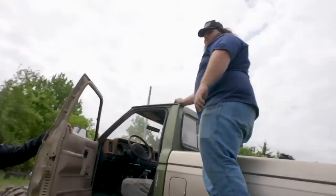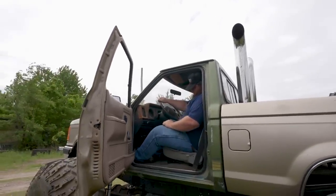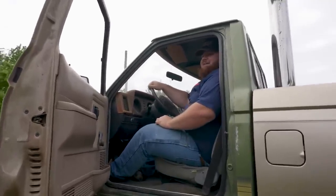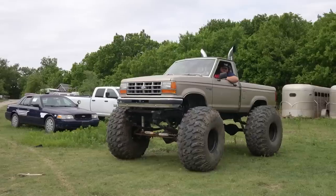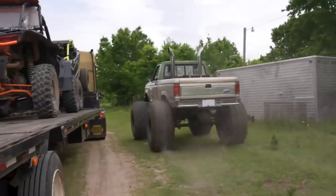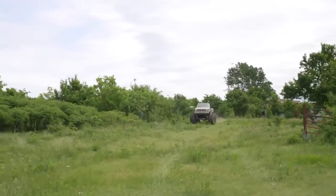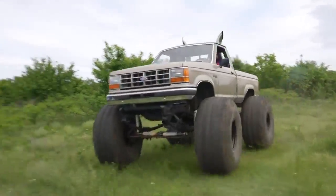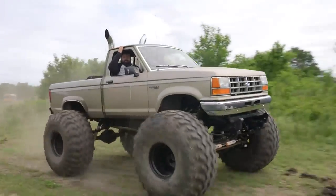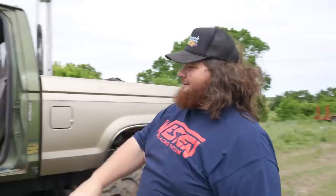Dude, I don't even know if I can get in it. It's so tall. Here, whoa. I got the door. Just grab the door and trust me. Oh, I got it now. God, this thing is sweet.